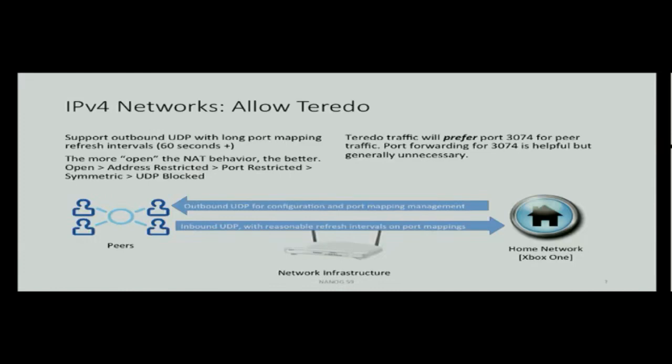Not only is supporting UDP important, but there's the further detail of making sure you support long port mappings. If you have a UDP flow and you have to send a packet every second, that's going to be lossy. So we generally recommend that port mappings persist for at least 60 seconds. The IETF recommendation, I believe, is 5 minutes. On Xbox One, we're going to refresh port mappings about every 30 seconds. So 60 seconds, please, would be nice.